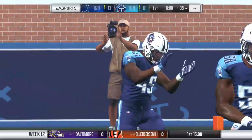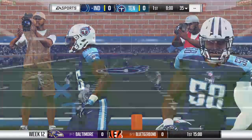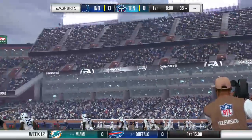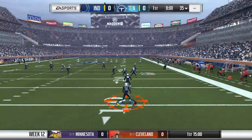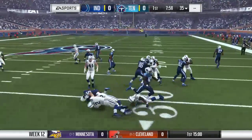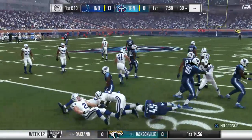Welcome all of you to Nissan Stadium on the banks of the Cumberland River in downtown Nashville, Tennessee. Today, it's week 12 of the NFL season, and we've got a good one in store between the Indianapolis Colts and the Tennessee Titans.